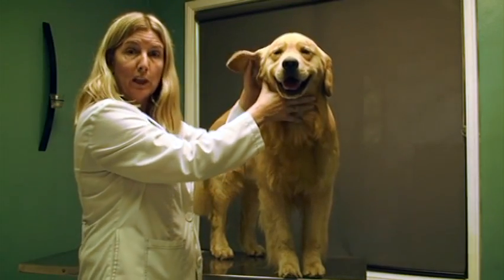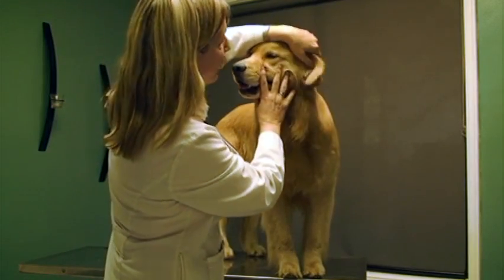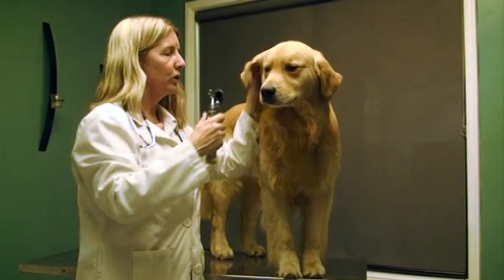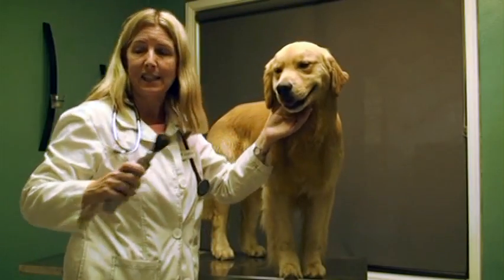And I'll usually start by looking in the ears, make sure they look clean, and there's no discharge, and there's no odor. Sometimes we might use specialized instruments like an otoscope to look in the ears. And most dogs are fairly cooperative. Sometimes it's uncomfortable. We need an assistant to help us with that.